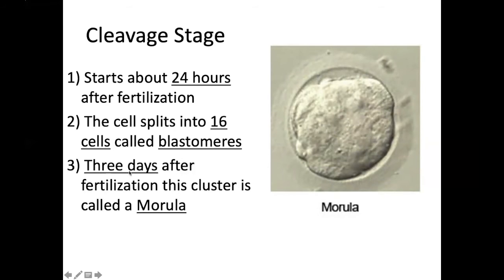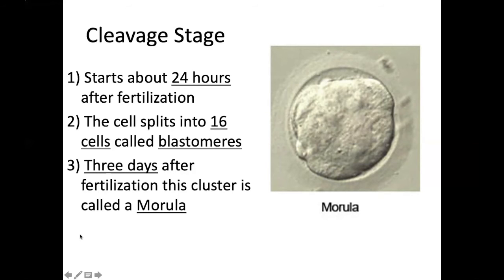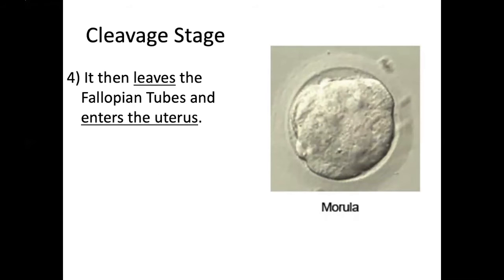These little cells are called blastomeres. 3 days after fertilization, this cluster is now going to be called a morula. Yeah, these are some fancy words. Make sure you know them. I did not make your test questions yet. Chances are they'll appear. So if they're underlined or big words hard to remember, chances are they might be important. There's your hint. All right.